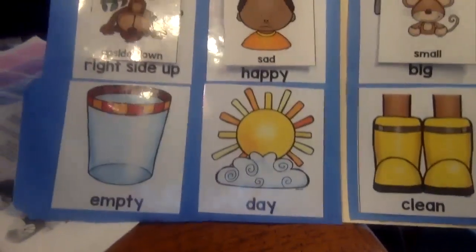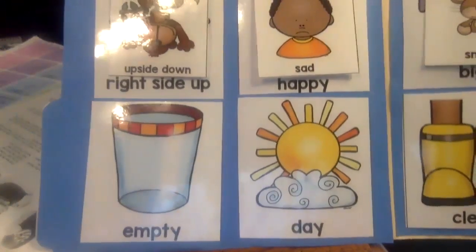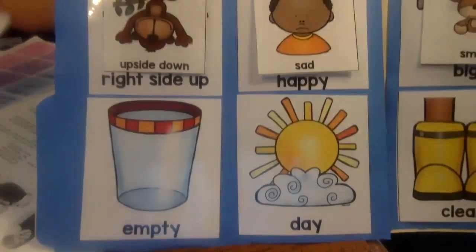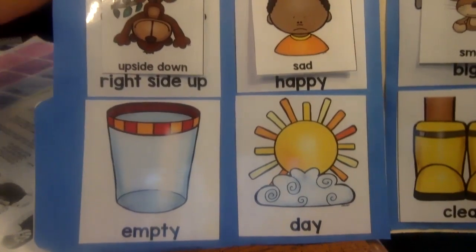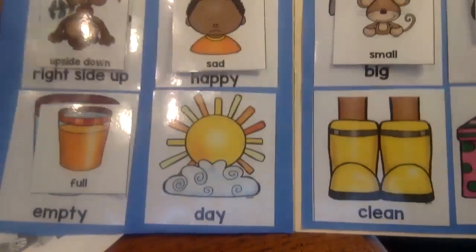All right, last row. We have, look at the glass. Is there anything in the glass? Nothing's in the glass, so it is empty. And then when you put juice in it, then it becomes full. The glass is now full.